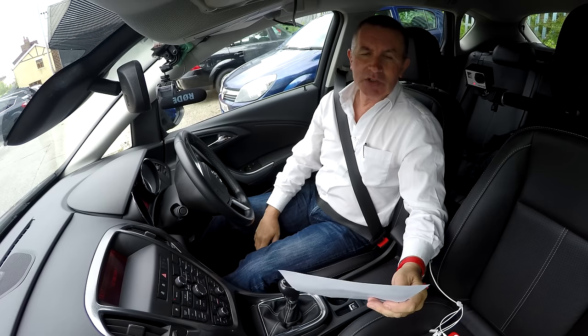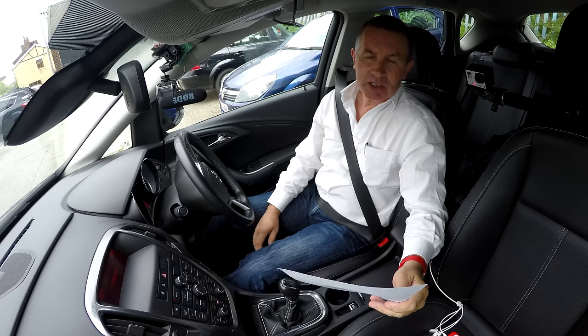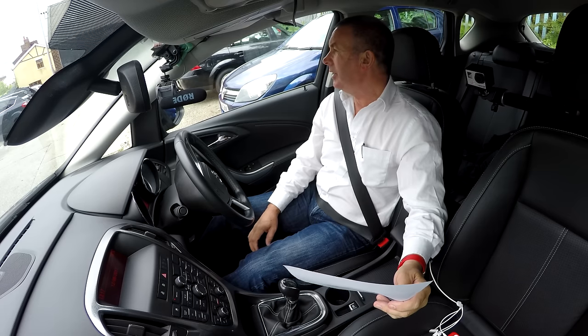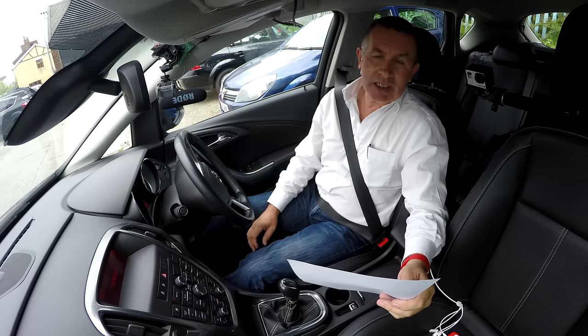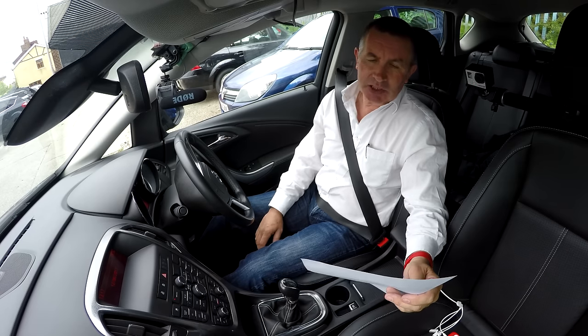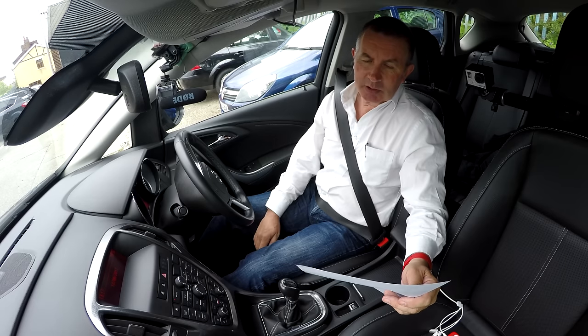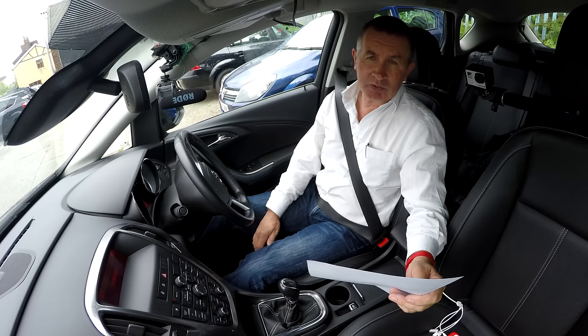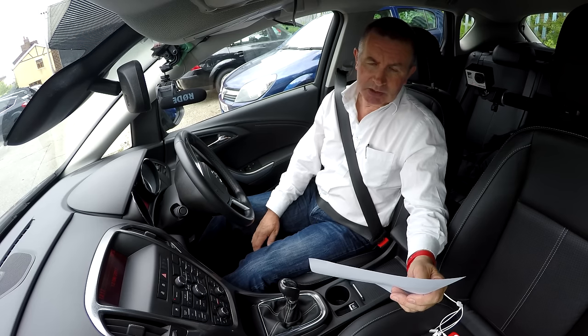This is a Vauxhall Astra 2-litre CDTi. It's the ecoFLEX version, 16 valves, and it's the Elite 5-door with start-stop. Fuel economy, urban 50.4, extra urban 68.9, and combined 61.4, so very economical car. 163 brake horsepower.